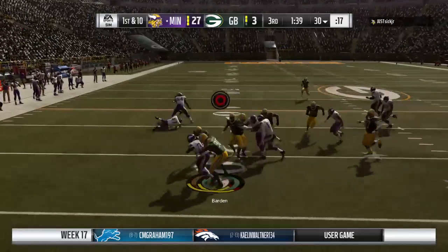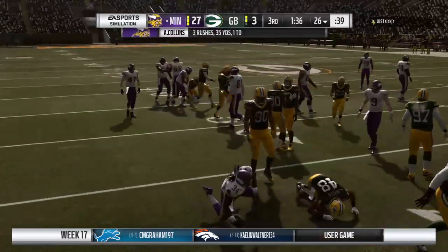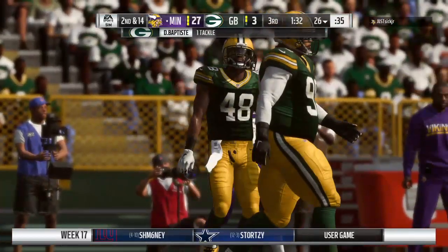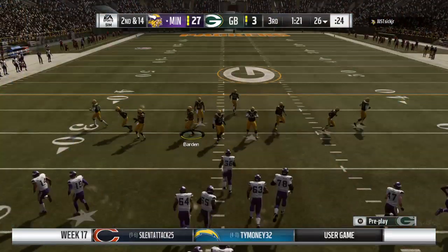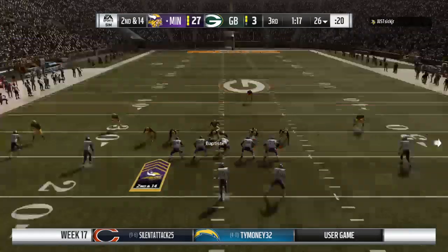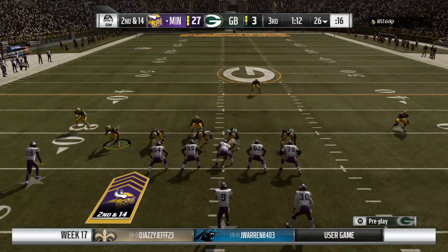On 1st, they go right back to Collins. And the reinforcements come in as they're going to stop him behind the line. That's going to go as a loss of 4, and it'll be 2nd down. Well, we just saw a great example of what we talked about with his coach prior to the game. He's definitely one of the better linebackers at reading a play and flowing to make the stop before it turns into something big.